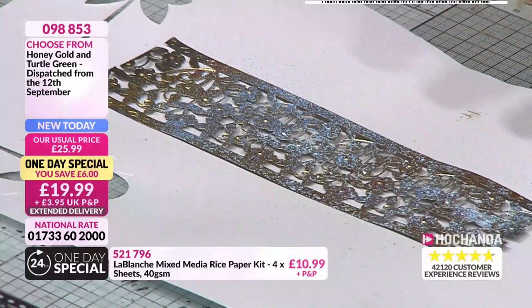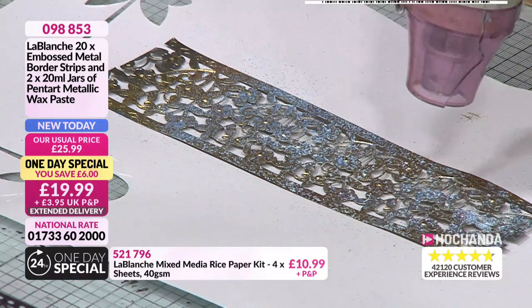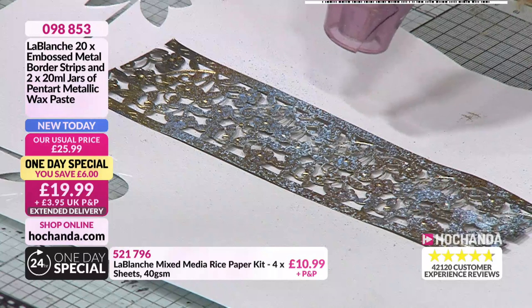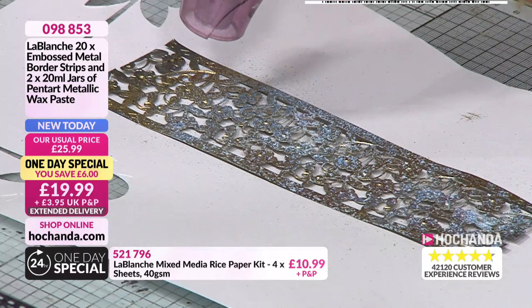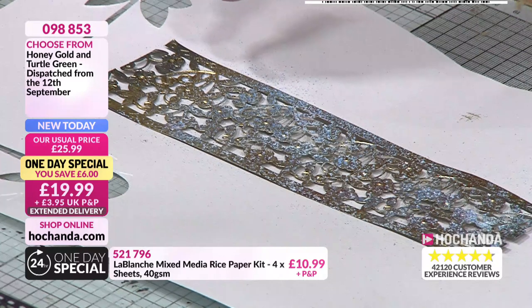And when it's melting, it's quite interesting because it looks like the flowers are moving, it looks like the metal's moving, but it isn't, it's the embossing powder. But at first you'd think, oh my gosh, it's come to life. At first I thought, oh my word, I think I'm melting metal. But then you're like, oh no, it's a powder. But it does look really good.